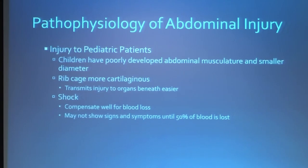Little kids, children, compensate very well for blood loss. The only thing that happens is that generally they increase their heart rate. So they may not show signs or symptoms until they've lost up to 50% of blood. They won't be hypotensive with a standard blood pressure exam, but they will show signs of decreased perfusion. They'll have tachycardia, probably a little tachypnea, and decreased capillary fill. But they won't be shocky in that sense.